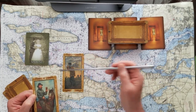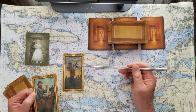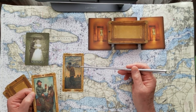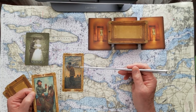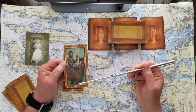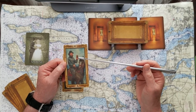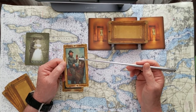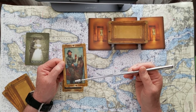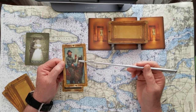So spouse, there's something amiss here. It has to do with truth. It has to do with justice. It has to do with rules, something along those lines. And the challenge to it being this Knight of Cups, the Knight comes to us with a nice helping of compassion. And I tell you what, that's something we could use no matter what the issue is. But this Knight has stopped.